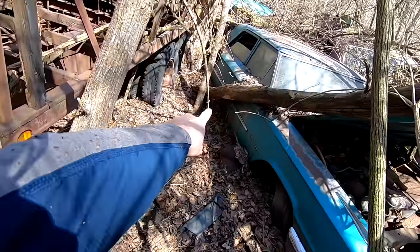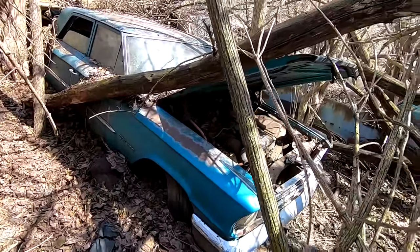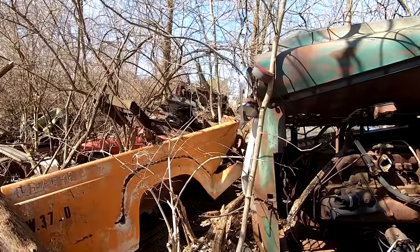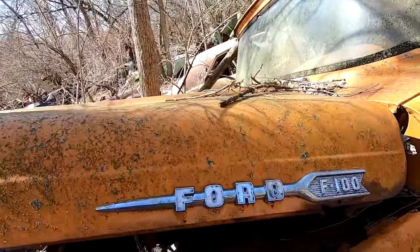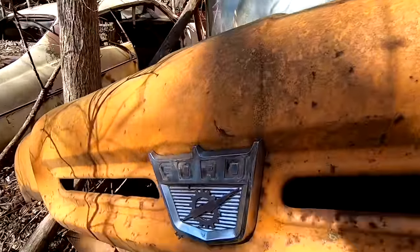There's another Galaxy. Still got the motor in that one. That's awesome. Here's an old Ford F-100. Check out that badge. That's cool. And the one on the hood is sweet too. Check that out.